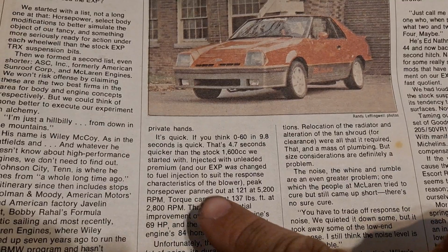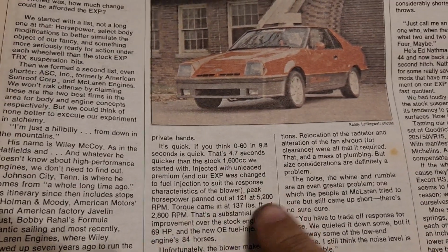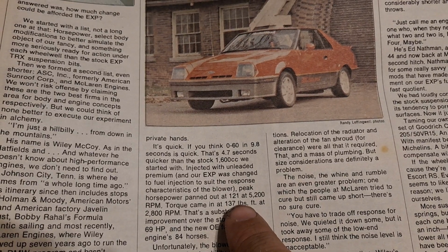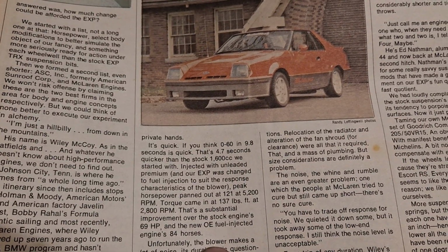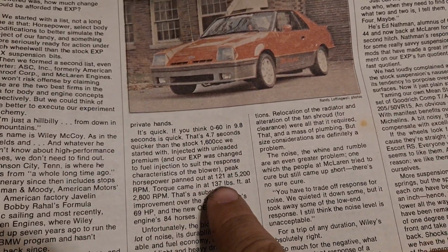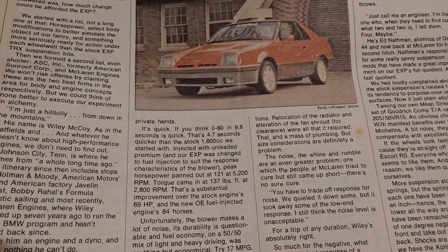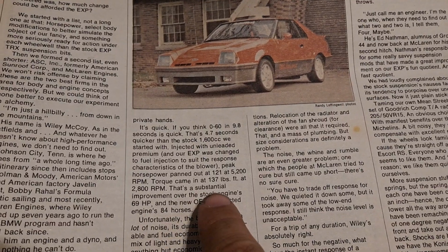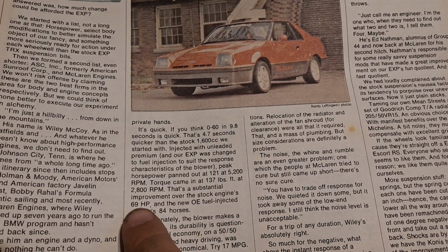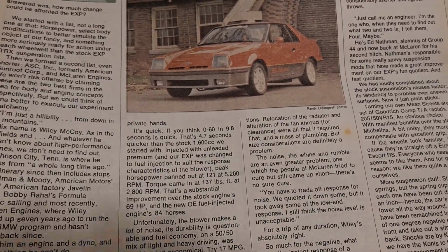So they talk about it. Peak power came out to 121 horsepower at 5,200 RPMs. Torque came in at 137 foot-pounds at 2,800 RPMs. So all the work they did, it's pretty fascinating. These figures are pretty close to the stock, the OEM EXP Turbo that would come out in the 1984 model, literally only a year after this. That car, the factory turbo, was rated at 120. I don't remember the RPM, and then torque is also right around that 120 foot-pounds mark, and it is somewhere around that 2,800, 2,600, somewhere in there. But yes, a substantial improvement over the stock 82, 69 horsepower, and even the new OEM fuel-injected engines that came out for 83, rated at 84-ish horsepower.